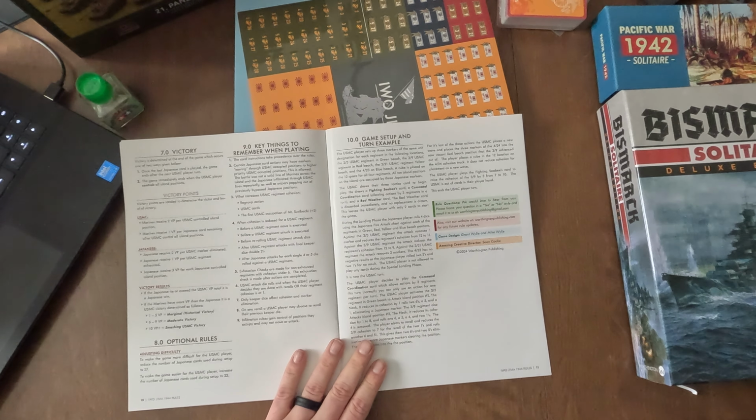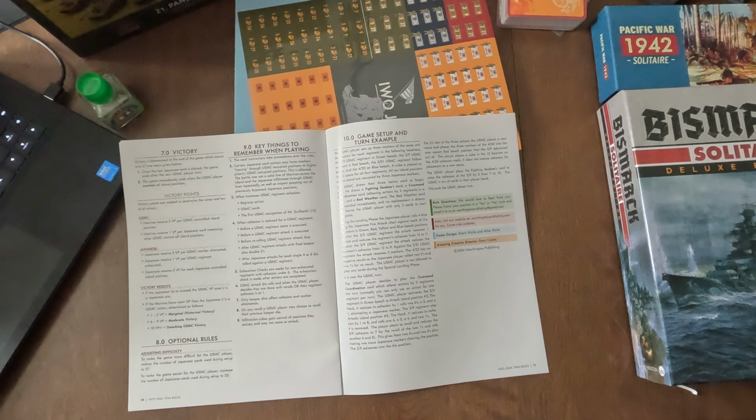Victory, though, is the biggest thing in the game. Marines receive 2 victory points for a controlled island position. Marines receive 1 victory point per Japanese card remaining after. So if you beat them quickly, it's better for you. The Japanese get 2 per marker eliminated, which usually adds up pretty quick. And 3 for each position they still control. So that's up to 30 points there, because there are 10 positions. And they receive 1 per regiment exhausted on the Marine side. So they get a lot more chances to get points.